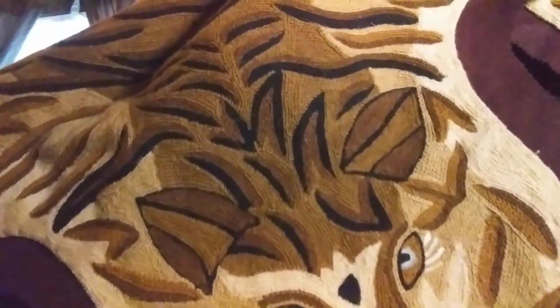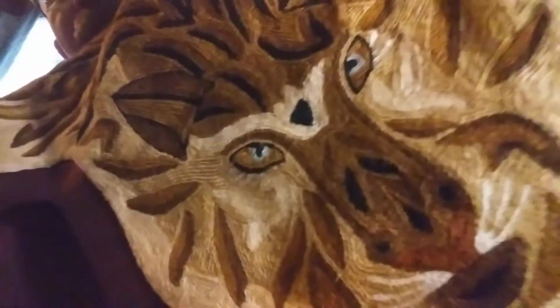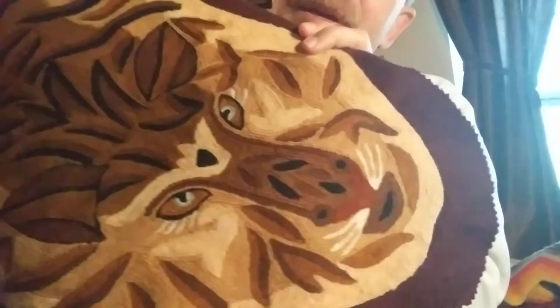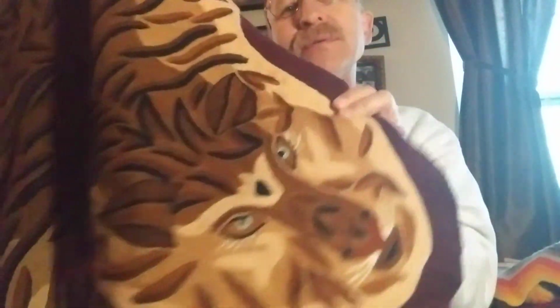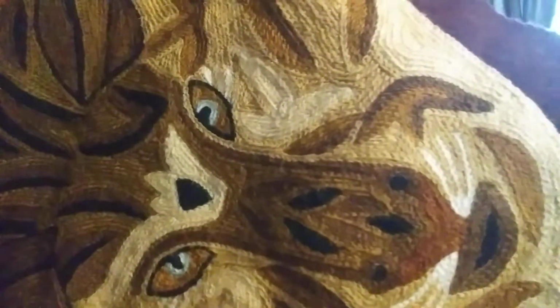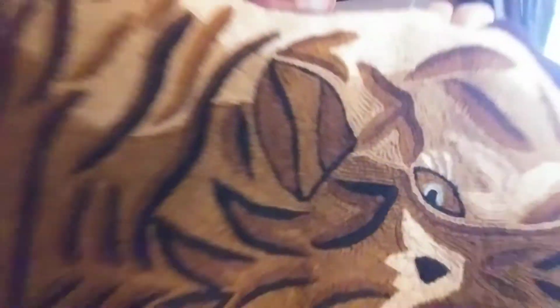So that's one thing, and I got the last one when I was in Iraq. Look at that guy. It's so big. It's a big tiger, and it could have been made in Persia, but I don't know if it was or not. But if you look at this, you see how closely all these little sewings are. These beautiful sewings, and it's so real. So that's something I got over there.